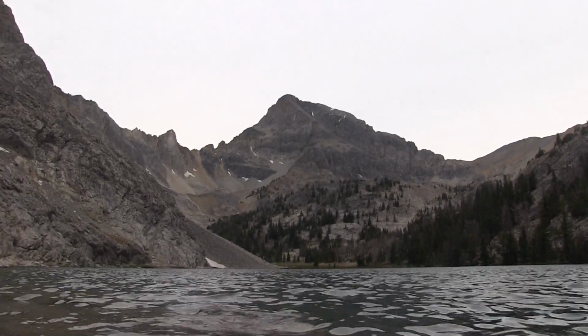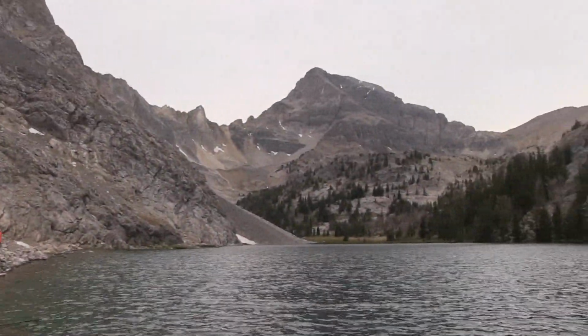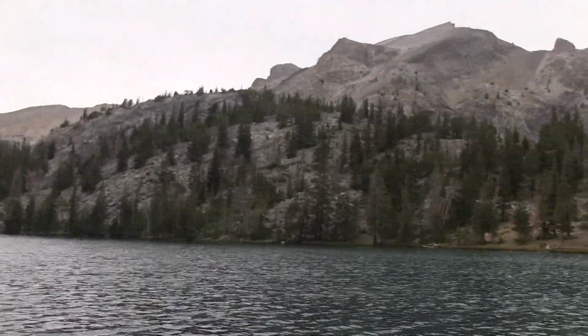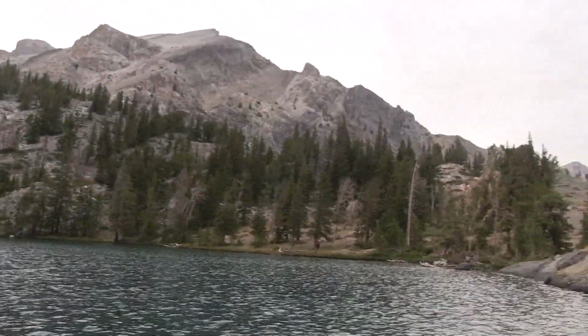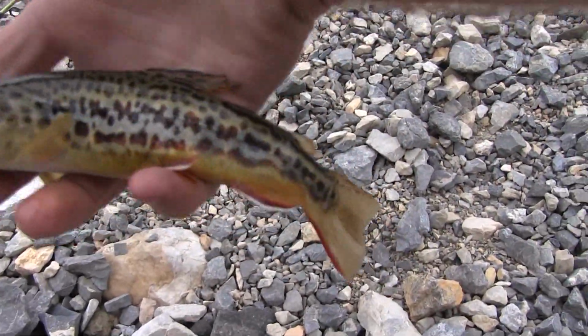This is actually Mount Idaho, which is another of Idaho's 12,000-foot peaks. It's actually the 7th tallest peak in Idaho and centered between Mount Borah and Leatherman. Moving around the lake a little more, I caught another trout. It wasn't very big, but it was the kind I was after.